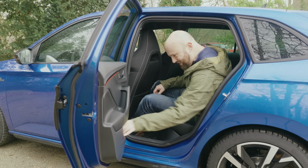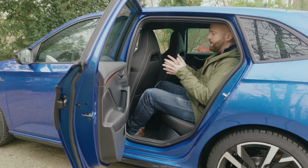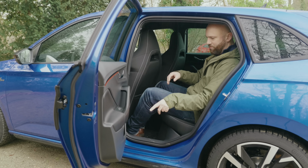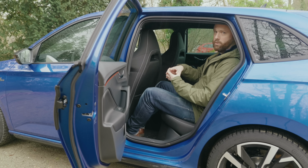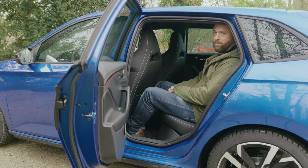The door bins are a decent-ish size, but they're not that wide, so a big Coke size bottle won't fit. But don't feed your children sugary drinks. Feed them, I don't know, a smaller drink, like a small bottle of Coke. Am I making much sense?